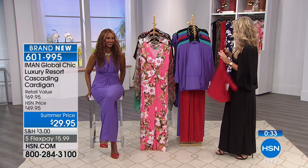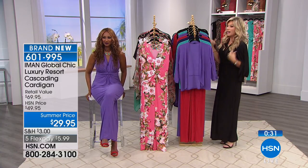I got the leopard bag and red shoes. Okay, there you go. We said red, it's gone. Red is gone. Okay, so red is completely gone now. These are all going to be disappearing. This is your last chance.